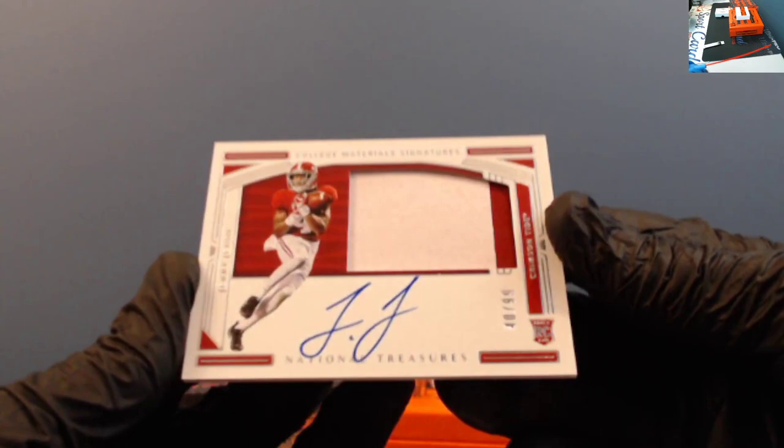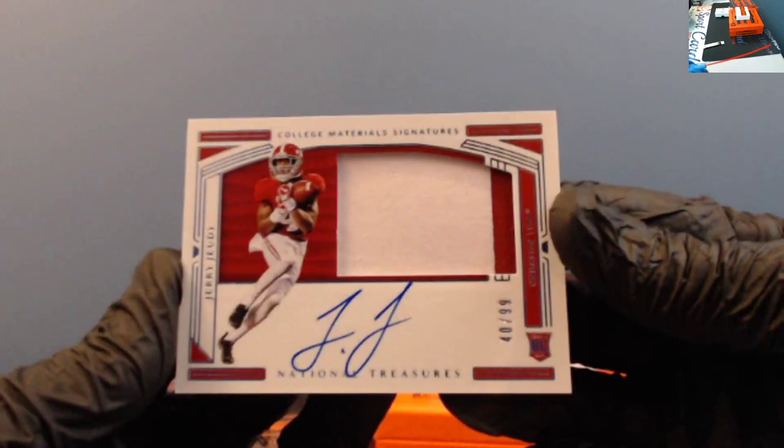40 of 99, Jerry Jeudy. Color patch auto. Triple threads is after this. All right, last box. Good luck. Thank you guys for joining. We get some one-on-one action here.